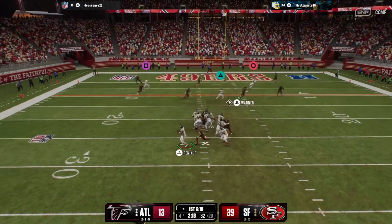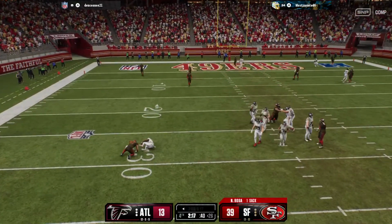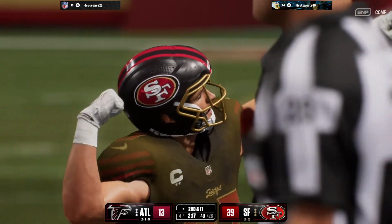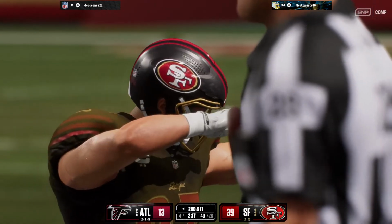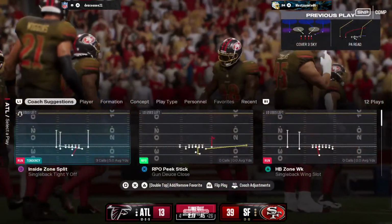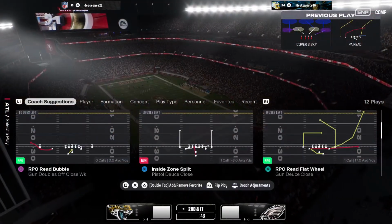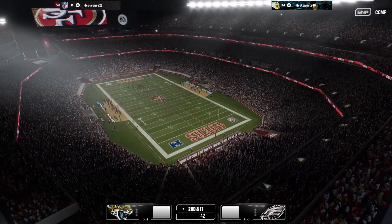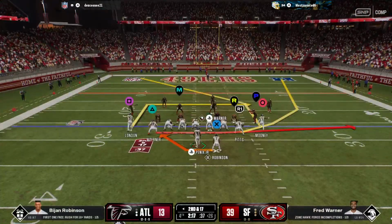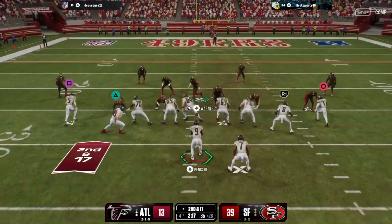Off the play fake. He'll look to throw. In trouble, and he's going to be taken down. And now we're seeing the game kind of go back and forth. Each team trading blows, trying to establish control over the other. Nice chunk play on the previous play. The defense responds back with a sack. And see which team can establish a little bit more of this control as the game unfolds.